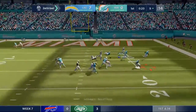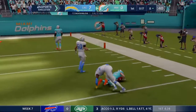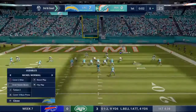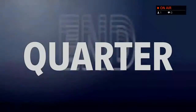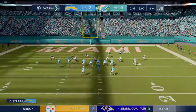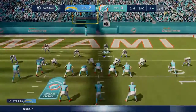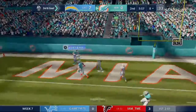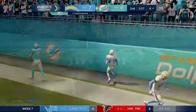Here's Tagovailoa to throw. They set up the screen to Laird. Nothing on the screen that time. Now it's third down. Pass complete to Patrick Laird. No gain. After one, 7-0 on EA Sports. A big play forthcoming. Here's third and goal. Tagovailoa working out of the gun. The Charger D making things difficult, and it's fourth down.